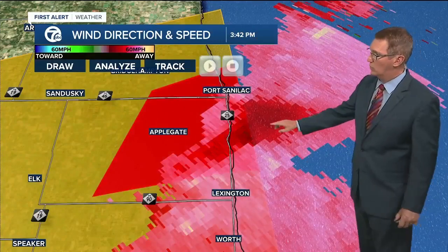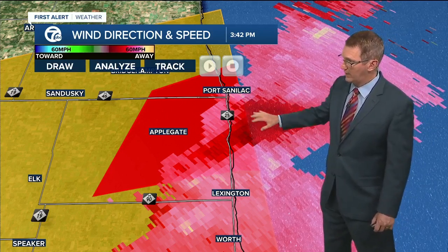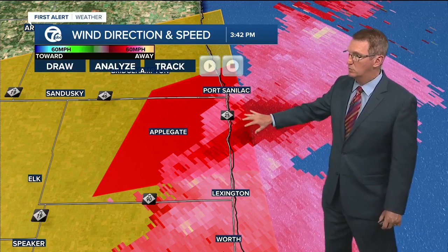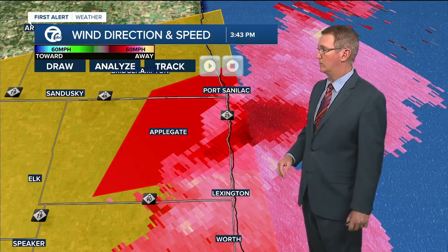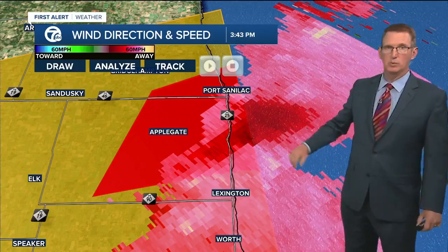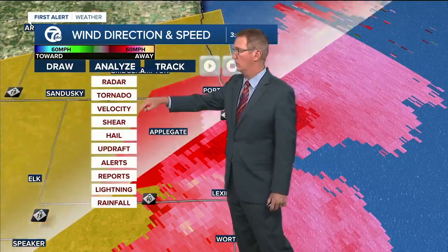And yep, there's the core in this area. The stronger winds are actually the brighter colors here, but we're looking for the area where it's the bright next to the red. So this whole rotating area is moving offshore, and that's good news. So again, a couple of minutes here, very, very likely that we'll get the warning to drop. It's issued until 3:45. We're at 3:43, and also we see the core of the storm, the rotational part anyway, moving out. We'll put it back to radar so you can see what's going on.